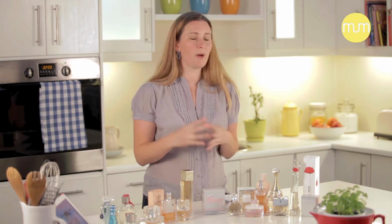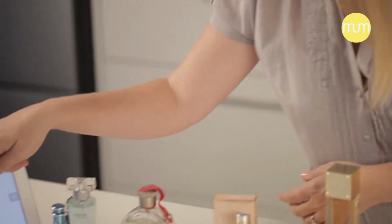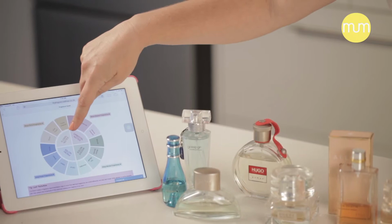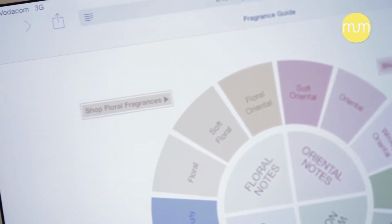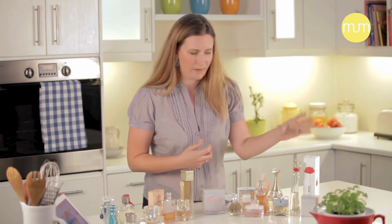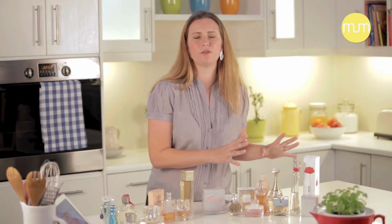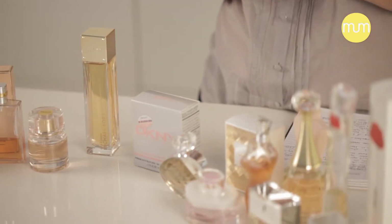The first and most popular fragrance family is probably the floral fragrance. I found this really interesting graphic which helps to divide up the different fragrance families. You'll see there's floral in this corner here. There are different types of floral: soft floral, oriental floral, and you might even find a fruity floral as well. Some of the popular floral fragrances are Kenzo Flower, J'adore by Dior, and Classique by Jean-Paul Gaultier. Those are quite sweet smelling ones, rose, jasmine. It's the biggest fragrance family that you will find. Most fragrances on the shelves will probably fall into this category.